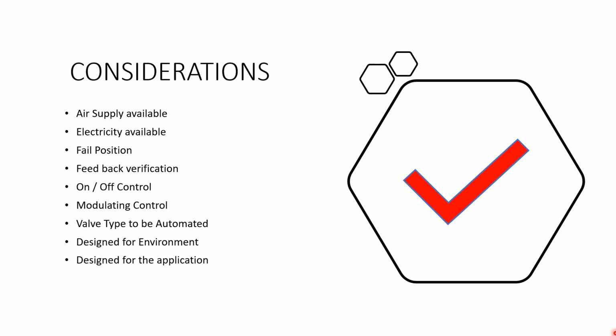A few things to consider before you're putting together an automated valve. A lot of this is elementary, but at the same time, it is something to remember and consider. Is there enough air supply available for the product that you're going to use? Is there electricity available? The fail position. Do you require a feedback verification, which we'll get into, which is a limit switch? Is it on-off control or modulating, and what is the type of valve to be automated? That's typically specific to every industry.